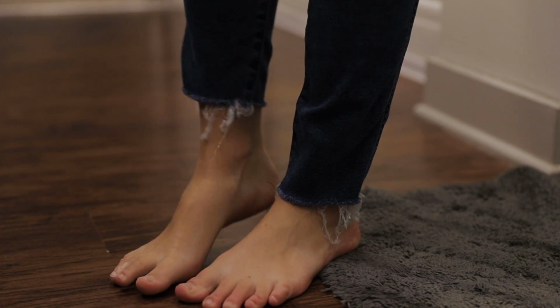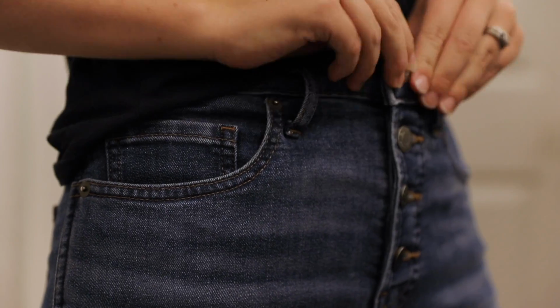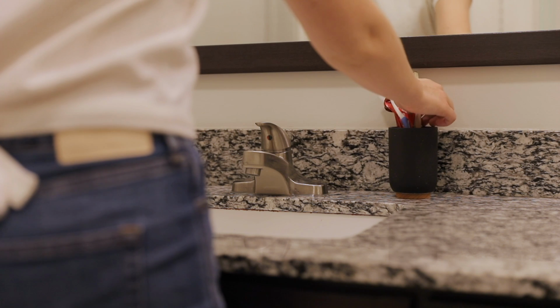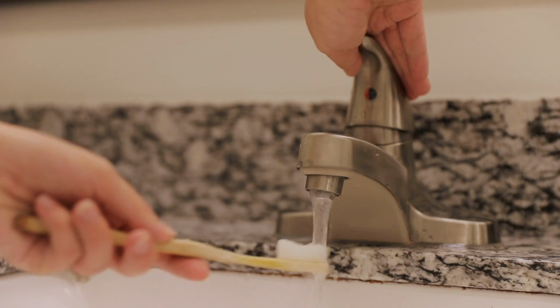Next, it's time to get dressed and ready for the day. And especially on those busier days, I like to lay out my clothes the night before so I have one less decision to make in the morning. And then once I'm dressed, I'll spend a few moments on personal hygiene, putting on deodorant, and brushing my teeth.